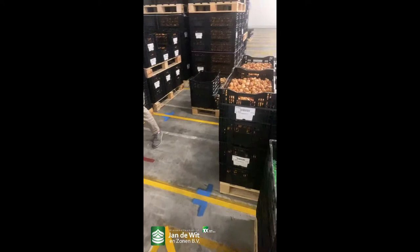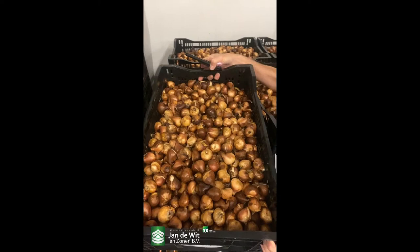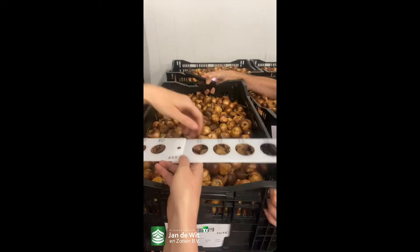Here we have Dynasty, grown in our own field. Nice quality, nice bulbs. Dynasty is not an easy variety. Nice pink, white. Good bulbs, good quality. Size 11-12. Ready for shipment.